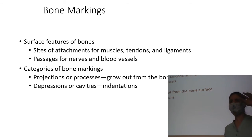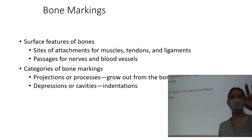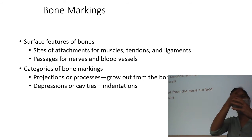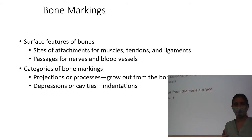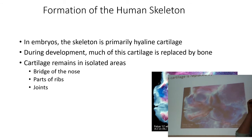If things stick out, they're called projections. They're also sometimes called processes, right? So something that sticks out. And if things go in, if there's like a dip in, it's called a cavity or a depression. That's a sticking bit. Okay? Just so we know terms now. Are we okay with terms? Throwing terms at you? Okay.